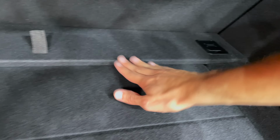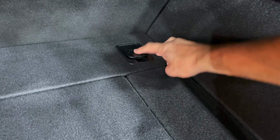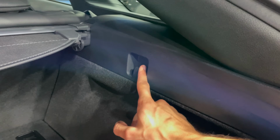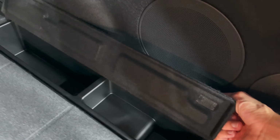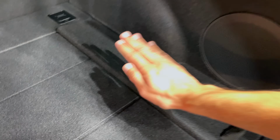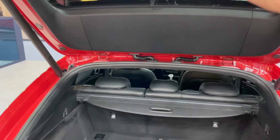It appears there are tether points here inside. You can access them from the top as well. Grocery hook. Two speakers with an amplifier, and then again another storage area there. So really a lot of room, and you have a warm light on the left side. Tether points over here as well, both sides. Close it up.